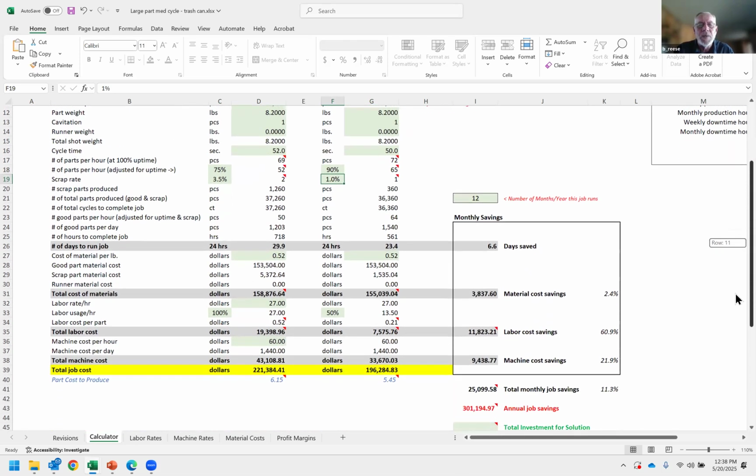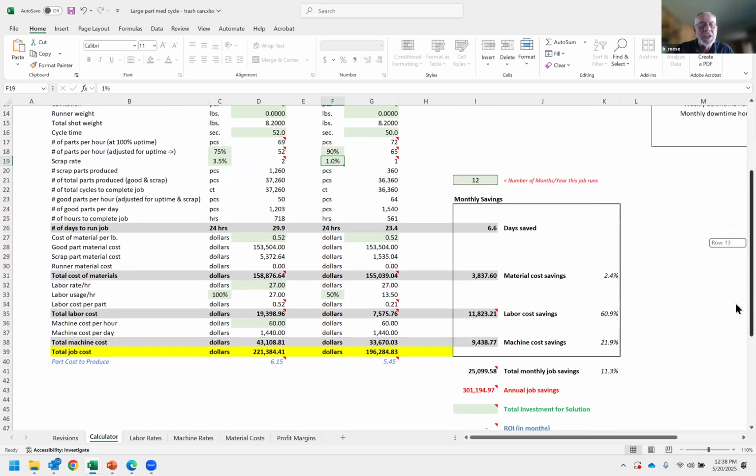So we didn't change anything with material cost. We did change the labor rate. We figured out how to use half an operator instead of a full operator. It wasn't that hard, but we did it. No change in machine cost. And so if we look at the cost to produce that part, it was $6.15. And now it's $5.45.